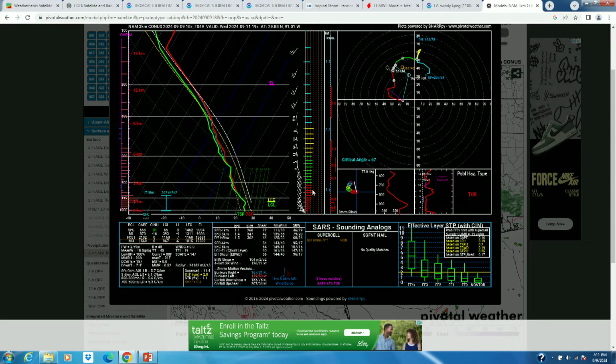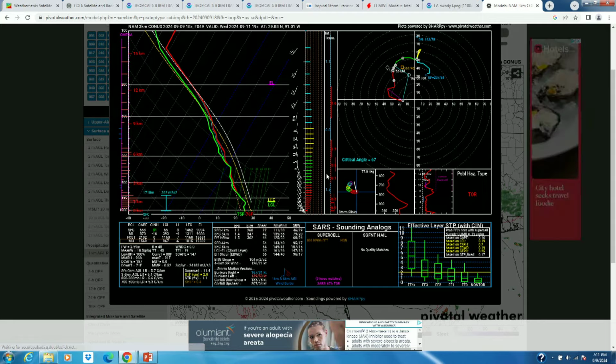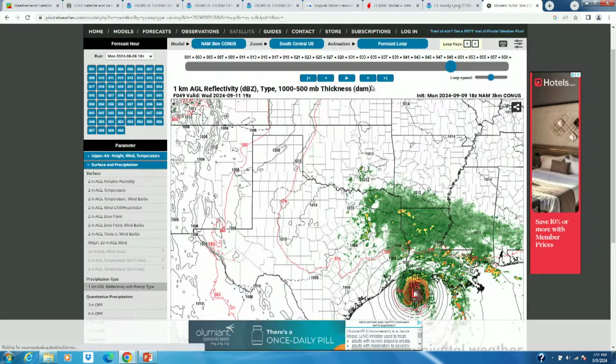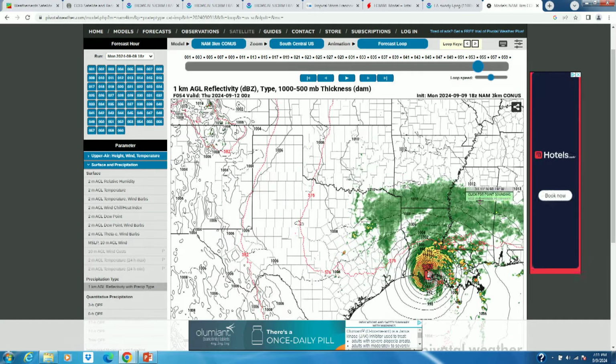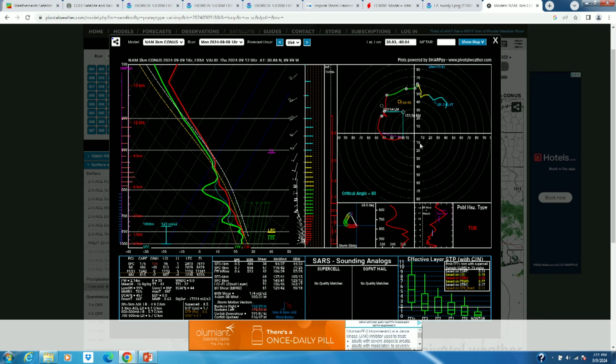Not much CAPE, but that's to be expected with these. But look at the wind shear. 27, 42, 44. That's good, with the SRH of 260, 347. Now, these numbers will inevitably change, but I do expect several tornadoes to form with this tropical cyclone. Yep, you do see that kind of sickle-shaped hodograph that people talk about as classic for tornadoes. And the big thing is, shear's pretty much never an issue with these landfalling hurricanes.